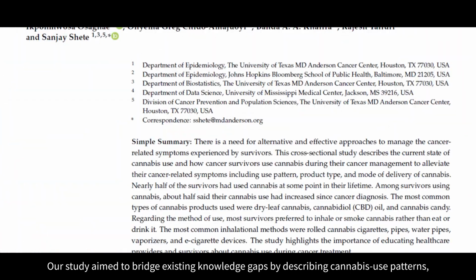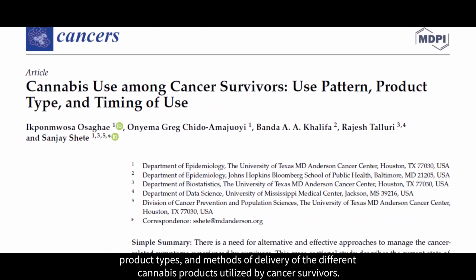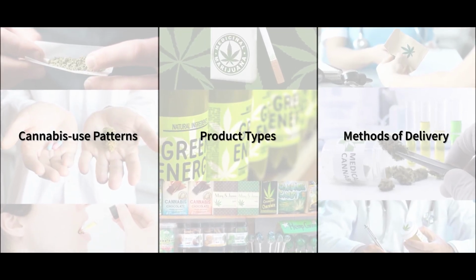Our study aimed to bridge existing knowledge gaps by describing cannabis use patterns, product types, and methods of delivery of the different cannabis products utilized by cancer survivors.